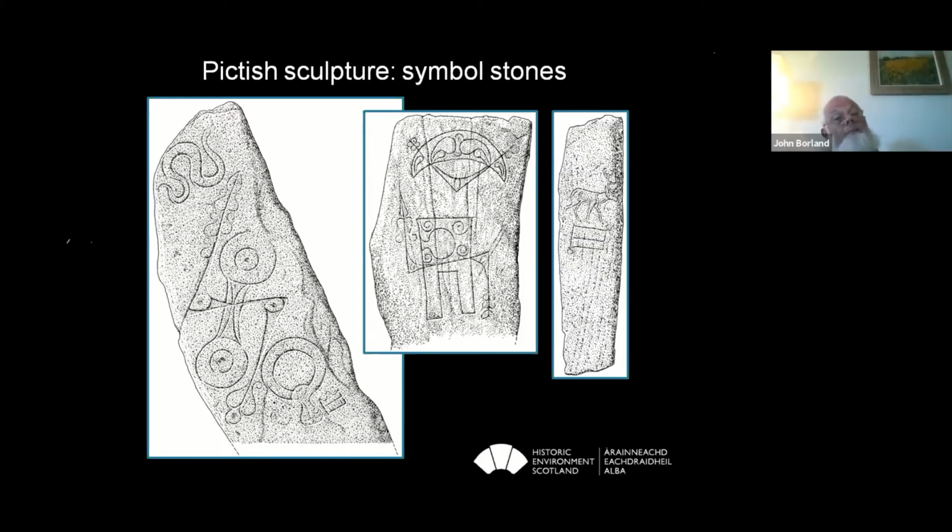They were a mainstream late Iron Age, early historic people, culturally very similar, with wants, desires and fears like their near neighbours. So we shouldn't really see them as being something of a different world. They're very much part and parcel of the early medieval British Isles.